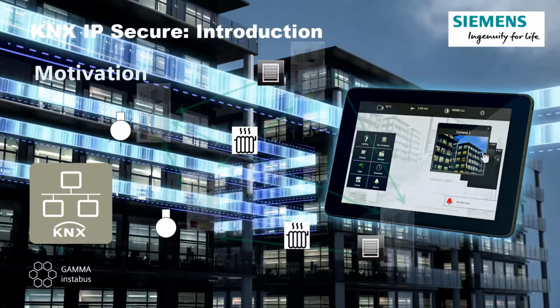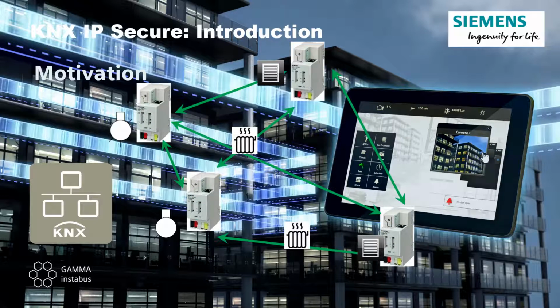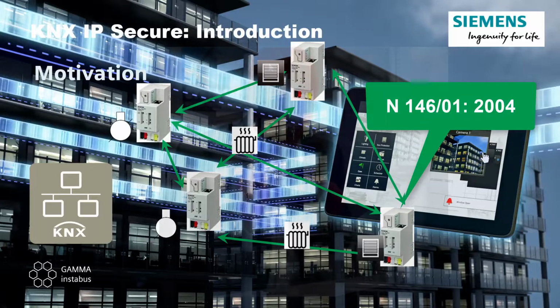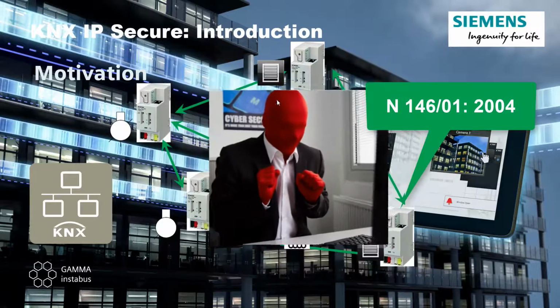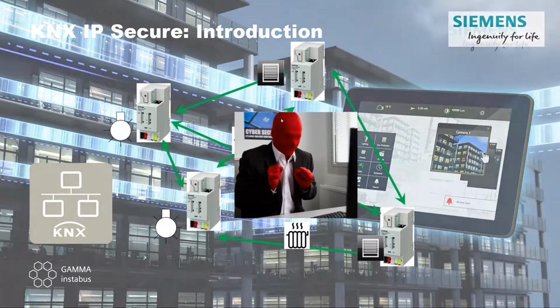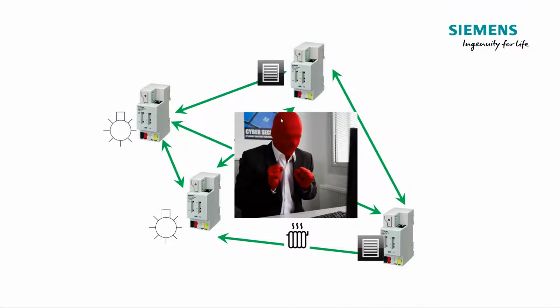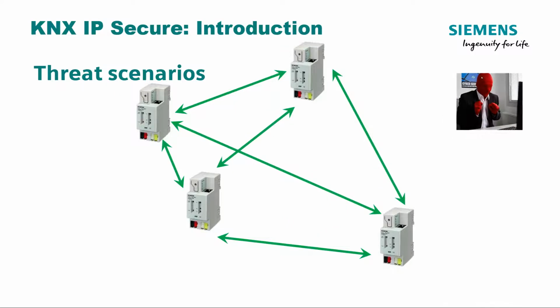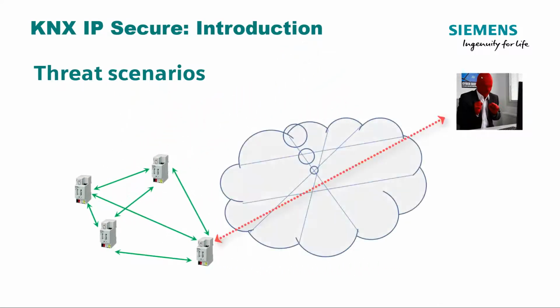The KNX system was involved in this development right from the start, as shown by the Siemens Gamma Instabus IP router N146/01, launched on the market in 2004. This networking, however, also gave rise to new threat scenarios. Attackers can now manipulate building technology both locally via the technical bus networks and globally from the Internet to pursue their criminal goals.